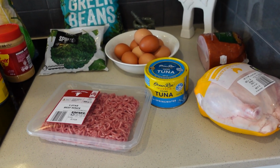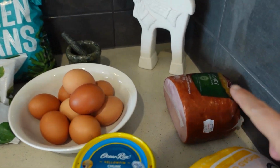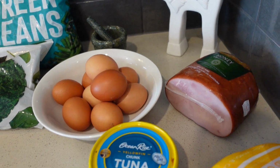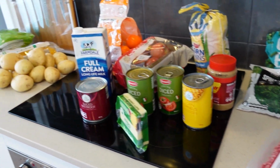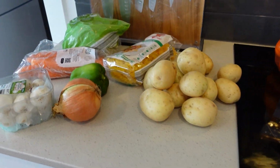So here are all the groceries that I picked up from ALDI, aside from one item that I actually picked up at my local supermarket, but I'll show you that in just a second. But here is what we are working with for this budget challenge for 2 people.